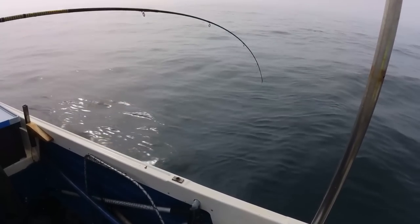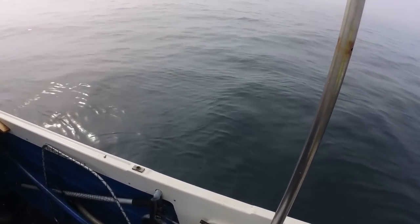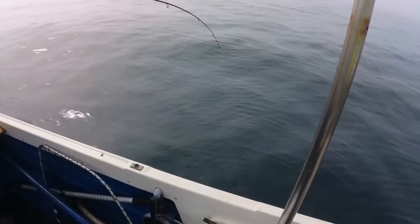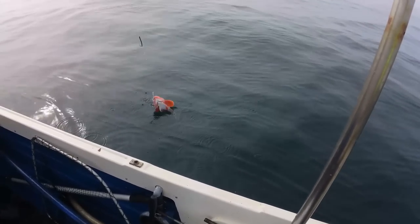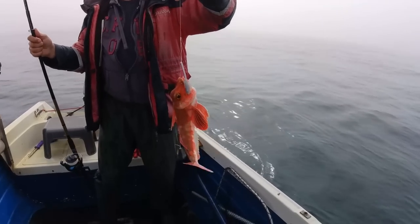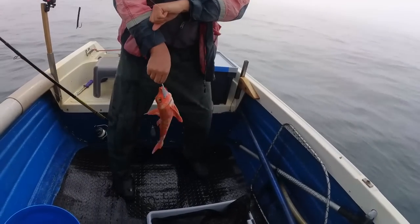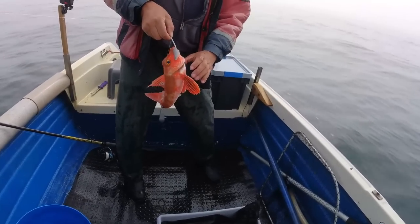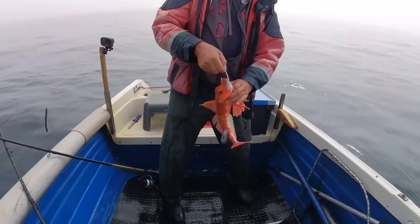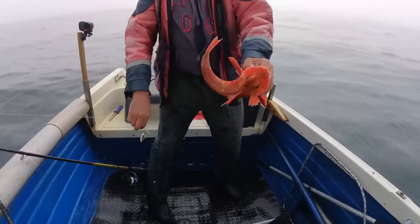Right. Just put the rod down. The line hasn't been in the water more than 2 minutes. Oh, nice. Yeah, that's on the bait. That's on the bait, yeah. Bit of sandeel on the bottom hook. I was hoping for a gurnard. There we go. Going to grunt at me. They grunt, these things. They've got a lot of spiny things on them.